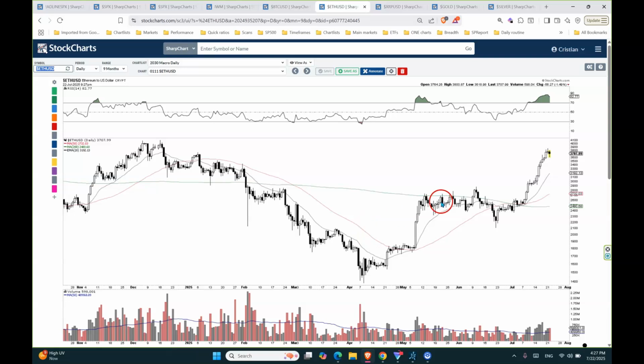Ethereum, it's pausing a little bit in here, but like I said in yesterday's update, this wave structure does not appear complete. We're continuing to get bids, and I would think that we'll continue to get them until we're passing 4K and maybe into 4200, 4400. We'll see how that goes, but the way the structure looks, I think there's more upside.